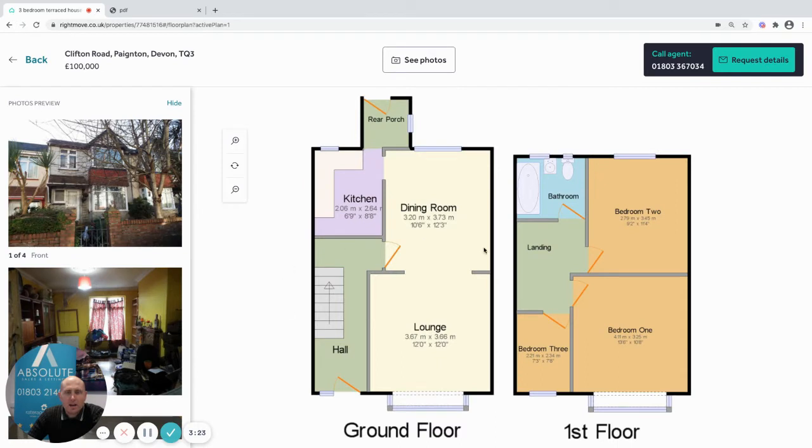Looking quickly at the floor plan here, it's a fairly decent sized property for a family. You've got a lounge through dining room and then a smallish kitchen. I think most people would probably now look at knocking that kitchen through to the dining room, making that a much bigger area, maybe reinstating the door back into the lounge here, and then blocking that off would give you a better sort of flow to the property that people are looking for now.